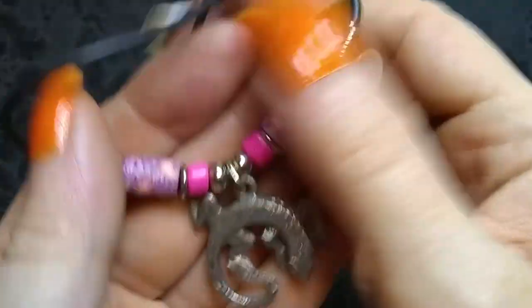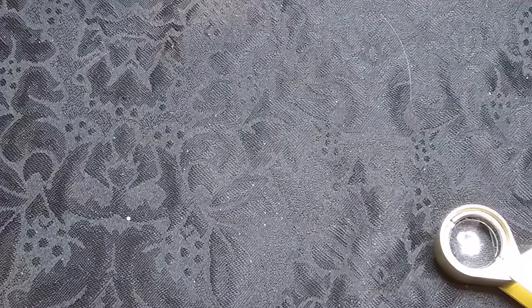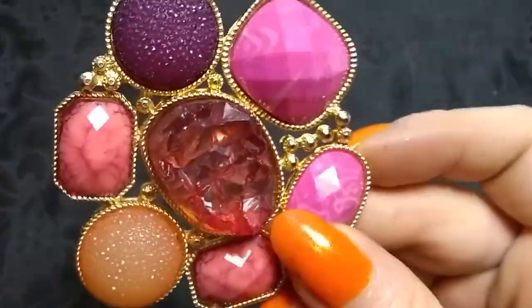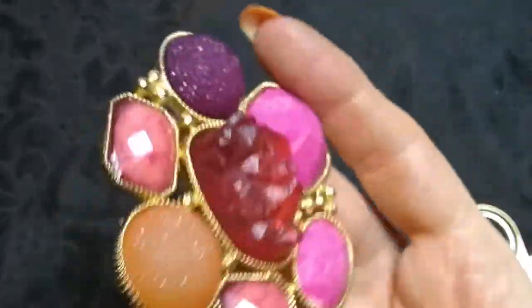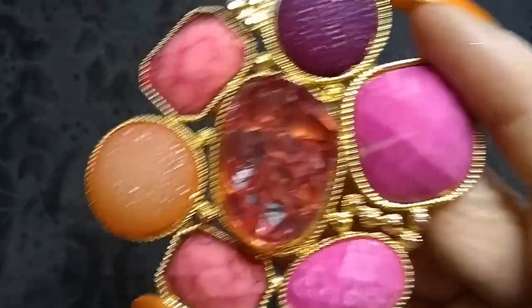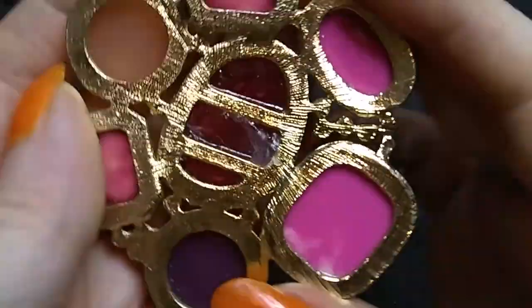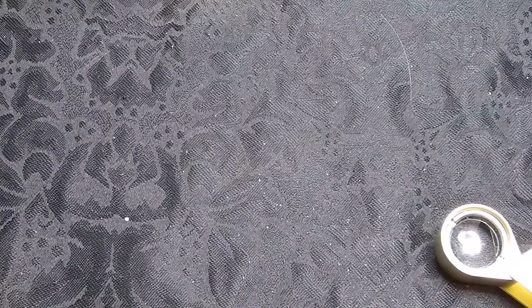Here's another one of these kind with a lizard on it. That lizard charm is awesome. Cute. Oh, there's a very large, very resin plastic druzy. Wow, that's cool. But it is not connected to anything, so it's going in the craft lot. Crafty lot.